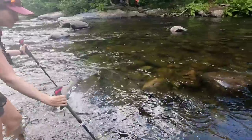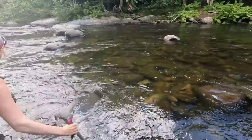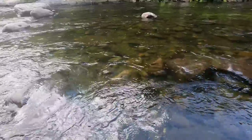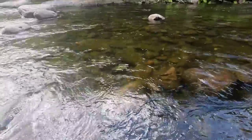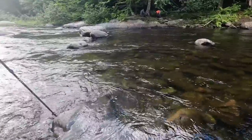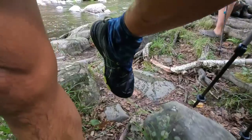Bunch of big boulders right in front of us here. Have to go around, or over. I'm gonna go up and over. Looks really shallow on the other side. All right, I'm gonna put this camera away and keep going. That's what the gentleman just said.